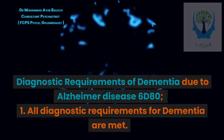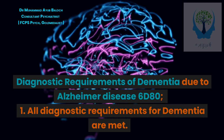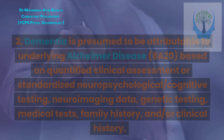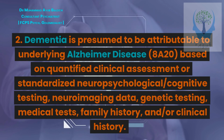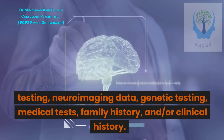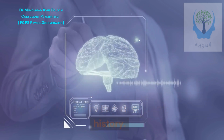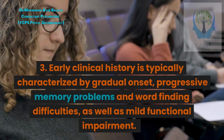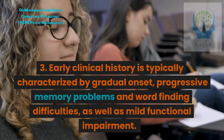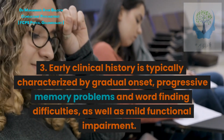Diagnostic requirements of dementia due to Alzheimer disease 6D80. 1. All diagnostic requirements for dementia are met. 2. Dementia is presumed to be attributable to underlying Alzheimer disease, 8A20, based on quantified clinical assessment or standardized neuropsychological/cognitive testing, neuroimaging data, genetic testing, medical tests, family history, and/or clinical history. 3. Early clinical history is typically characterized by gradual onset, progressive memory problems and word-finding difficulties, as well as mild functional impairment.